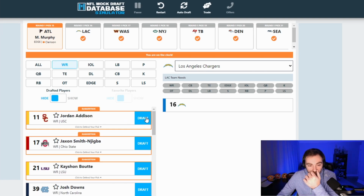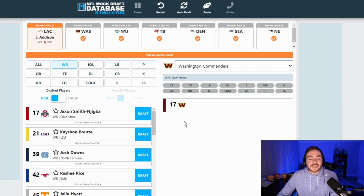I'm going to give Herbert another weapon here. I think Josh Palmer's coming along nicely, but how long is Keenan Allen going to be around? Hard to say. Mike Williams is kind of that jump ball guy. Jordan Addison gives him a little bit more of a deep threat. I know Addison's not blazing fast like somebody like Jalen Hyatt. I still think this is a good pick for the Chargers.